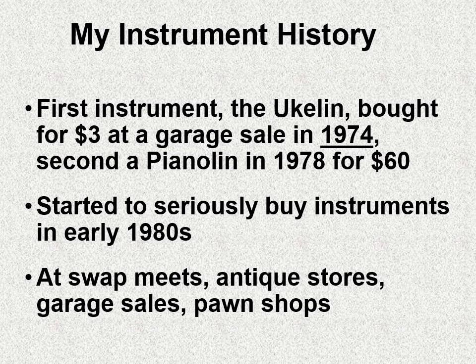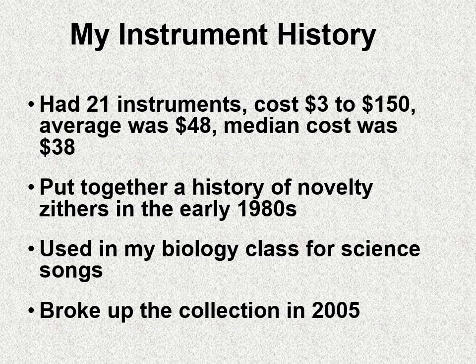My own history started in 1975 when I bought a Ukelin for $3 at a garage sale. And then in 1978, I saw another one of these instruments I paid $60 for. And I started to seriously buy instruments in the early 1980s at swap meets, antique stores, garage sales, anywhere that looked promising. And I eventually had over 20 instruments that cost from $3 to $150. The average price was $48. I kept track of these things. The median cost was $38.